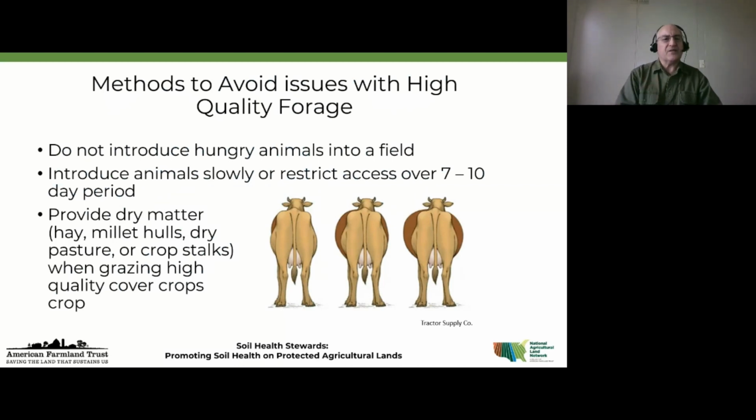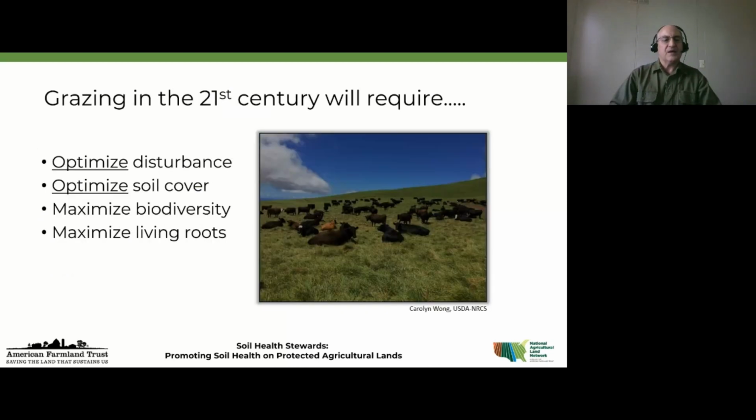And this issue of forage quality, avoiding these issues, it's not necessarily bloat. There are a number of different issues going on here, but the principles are kind of the same. Don't introduce hungry animals into a field with super high quality forage. They'll just gorge themselves. So introduce them slowly, or restrict access over a 7 to 10 day period, and provide dry matter, like hay, lower quality hay, millet hulls, or dry pasture, just to kind of ease them into that high quality forage.